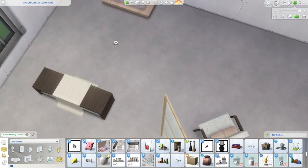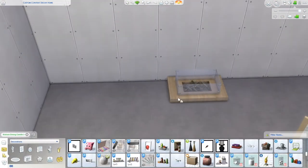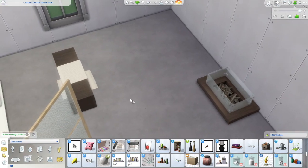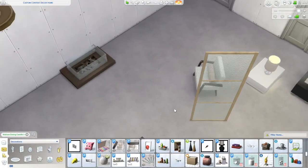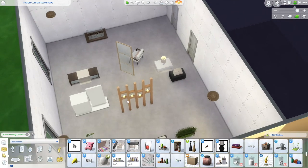You got this really cool fireplace, which I can't wait to see what it looks like when it's lit up. I think it'll have like a campfire type glow situation, and I kind of like it, but I am going to do something different with it. I don't want it just sitting up against the wall. I noticed that you can't place it in the middle of the room. It has to be up against the wall, but I don't like the flatness of this wall.